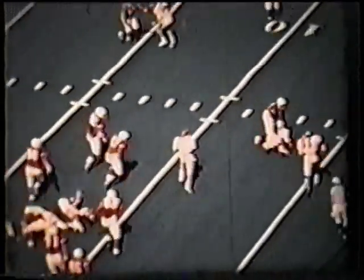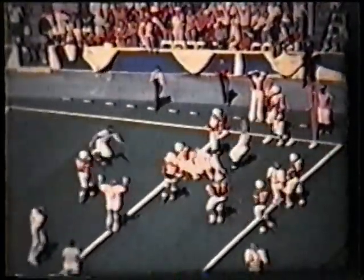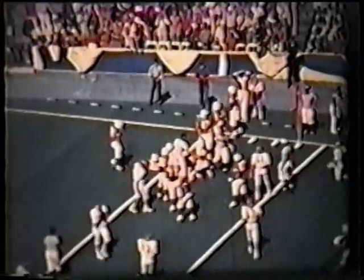Mildren looks over the Texas defense. He sees about a 9-2 defense. Mildren fakes to crosswise. Mildren keeping right side. Now pitches to Bell. Flag is down at the 5. Bell gets close to the end zone, but there was a flag dropped, and it could have been a clip. We'll just have to read it.